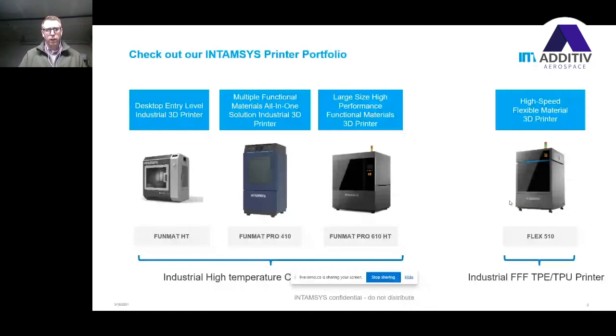Moving along from the FunMat HT, we've got the Pro 410. So we'll move into our dual extruder systems. Both our Pro 410 and our Pro 610 are dual extruders. That allows you to do multiple materials in the same print. You can have one model material and one support material to be able to achieve complex shapes and geometries. From the Pro 410 to the 610, something that we've recently released, we jump up in build envelope size. Now we're reaching a build envelope size of 20 inches by 20 inches by 24 inches.